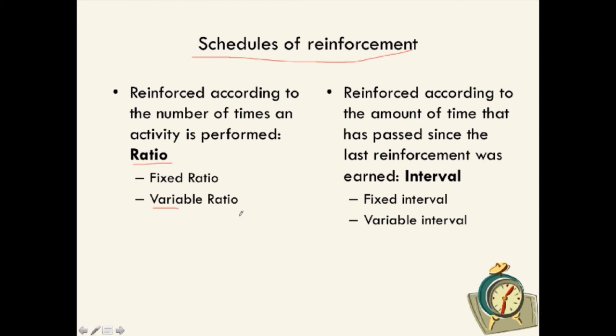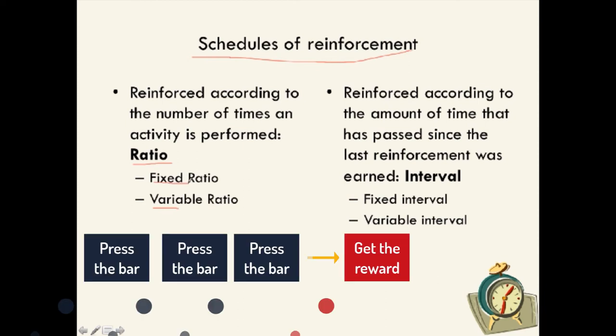So you can see that a fixed ratio is super predictable. 1, 2, 3, reward. 1, 2, 3, reward.